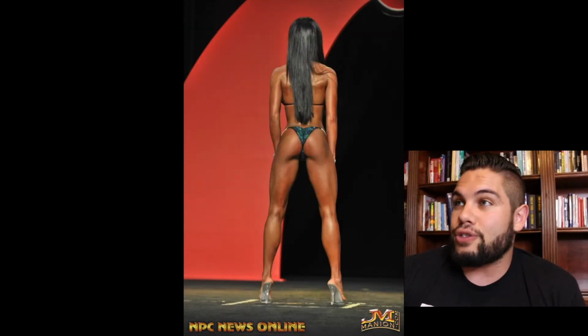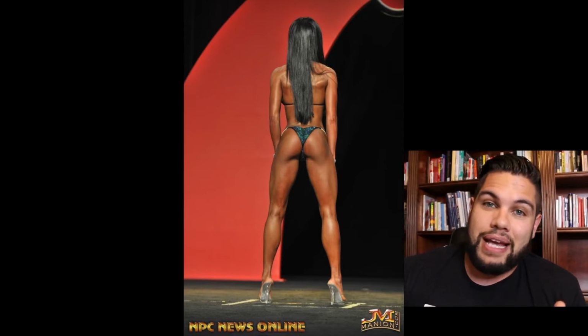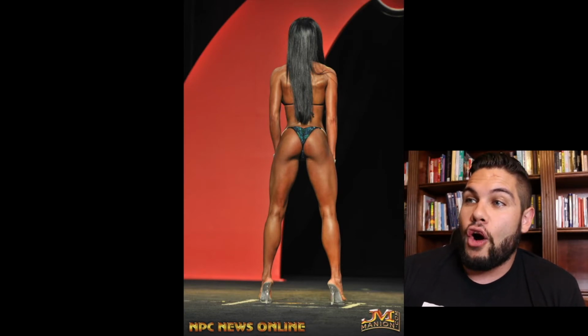Ashley Callouts again in 2015, bringing a whole new, again, advanced look. Basically the same thing, building on the principles, more conditioning now, more muscularity. The poses are starting to change a bit, more upright in the back pose, but we're still seeing the same thing. Muscle development, conditioning, advancing year after year, all the way up into 2016.